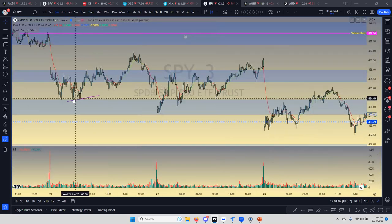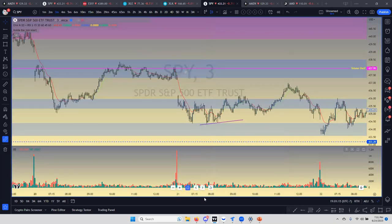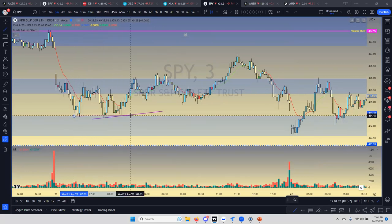Let's see. So I already discussed this one, the double bottom that hit my zone. I took the calls to the upside. So this is a way for you to play these zones. You recognize that we just double bottomed in the zone. You could play calls. You could even play calls. I didn't even notice this. You could have played calls off of this double bottom right here. See, we came down, bam, right there.